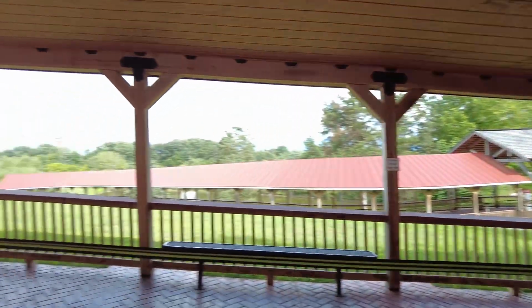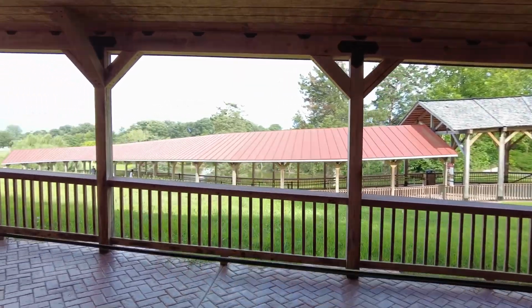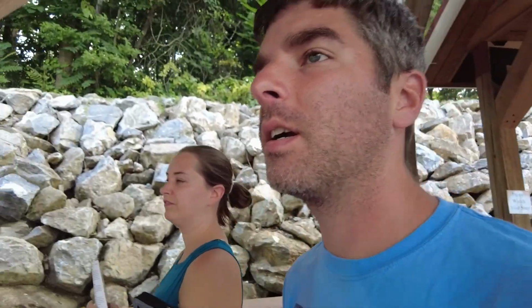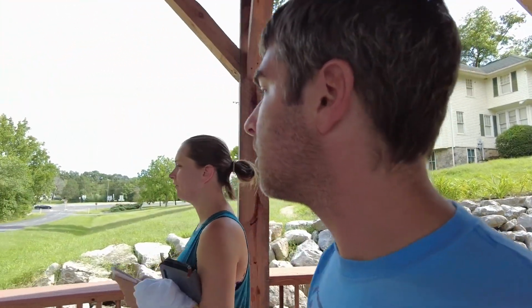So we're guessing, based on this walkway that goes all the way down to the caves, that there are times of the year where there's a lot of people here. We are here on a weekday, August 4th, Thursday evening, and there are people here. It's not bad, but I'm guessing weekends during the summer get a lot of people. They have a very large parking lot, so I feel like it probably does get quite packed here.